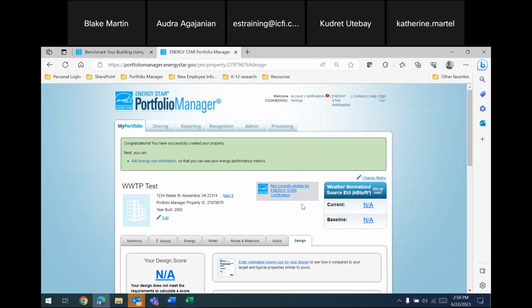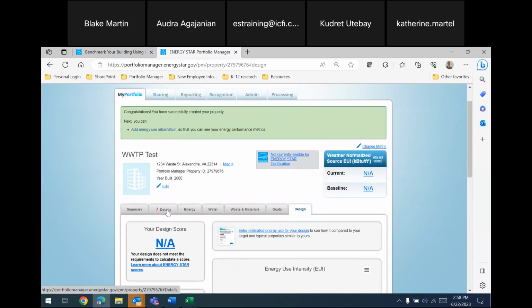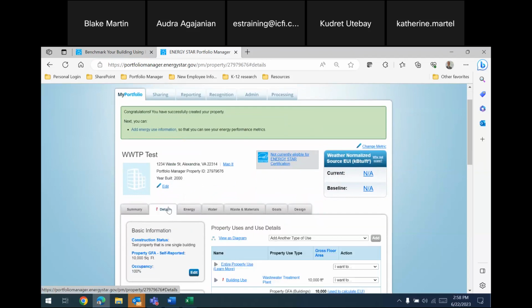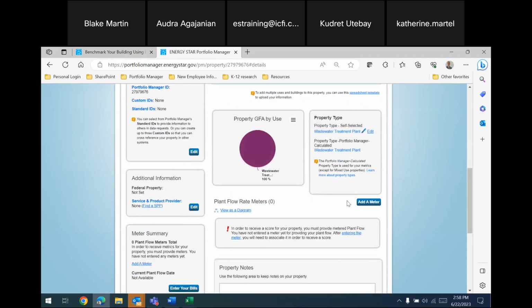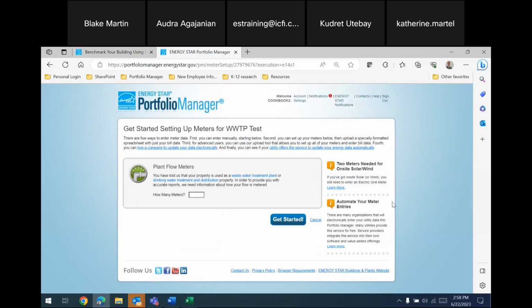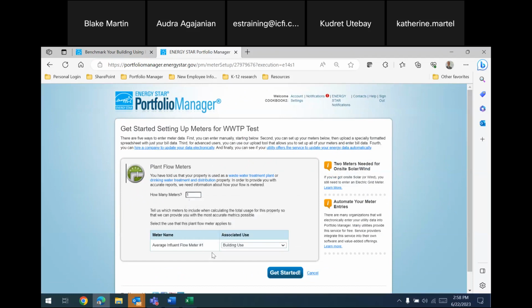So for the next portion, I will show you how to add a meter and meter data. So we will go back to our details tab in our wastewater treatment plant test, and we'll scroll down here to the plant flow rate meters. And over here on this blue text box, we'll click add a meter. For the example, and for the sake of simplicity for this presentation, we'll just be having one meter. The meter name is given, and the associated use, we will be keeping that as building use, and we'll click get started.